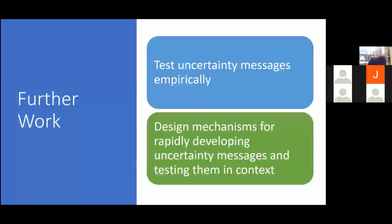What needs to be done is some rigorous and strict empirical testing of what kinds of messages about uncertainty actually lead to beneficial results when they're used in their specific context. An important part of that is realizing that there's no good message, right? There's the best message in its context. And so that means in an emergency situation, you're going to need to be able to rapidly develop and test messaging, and someone needs to work out how that should be done.